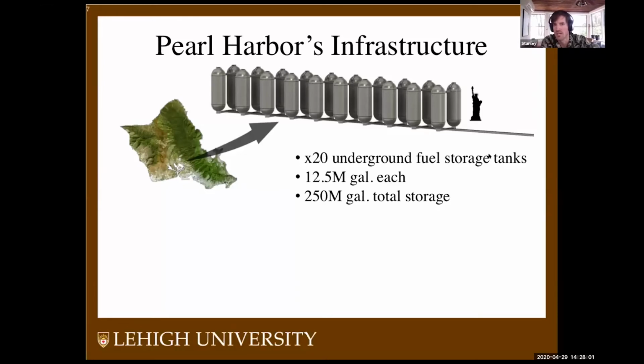That's how gigantic they are. And even with her base, you could wedge the statue into there. They're that big. And so total, we're looking at 250 million gallons of storage. Now this storage is being actively used.